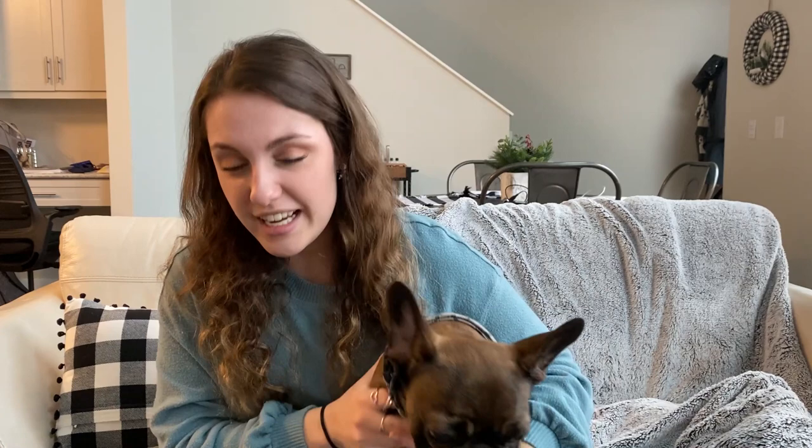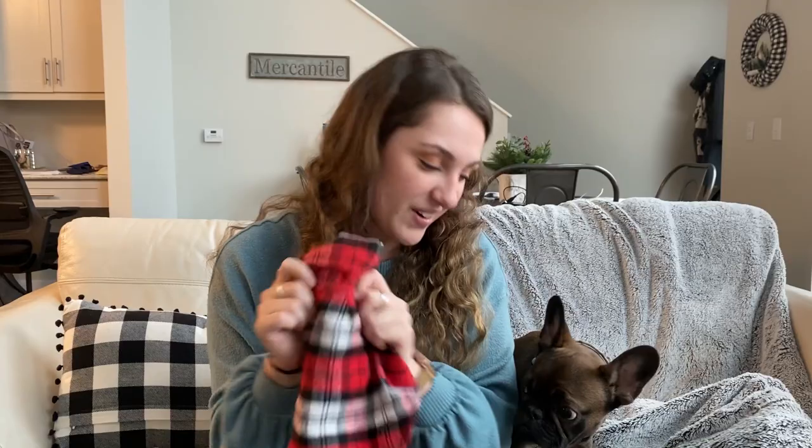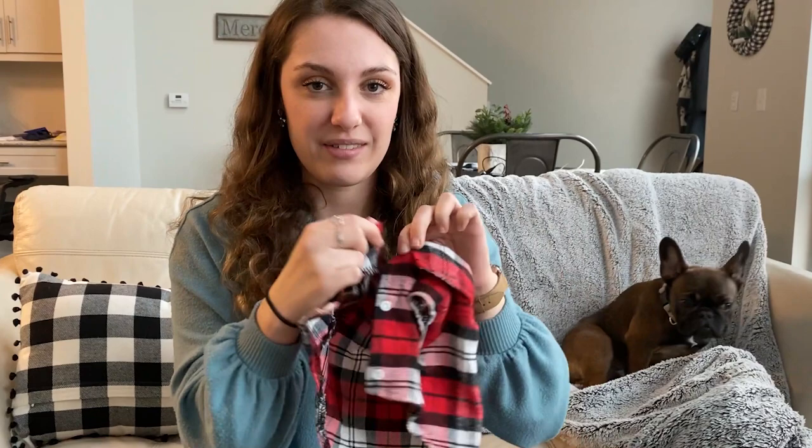Next is a couple of clothing items we found. The first one is this flannel that I don't think fits him anymore. We haven't tried it in a while, but this was his Christmas flannel. It has a little collar and little buttons on the belly so we could snap them, but this was adorable.